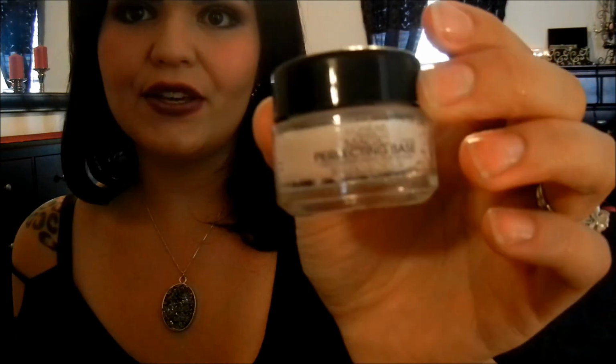So the next one I'm going to talk about is the L'Oreal, I believe. It's the Magic Perfecting Base, and I use this when I have a lot of breakouts and stuff, just to give me that smooth appearance, kind of airbrush look almost. And I love it. They sell it at Walmart, Ulta, Target, and I think I purchased this for about $13 or $14. So that's a really good one as well.